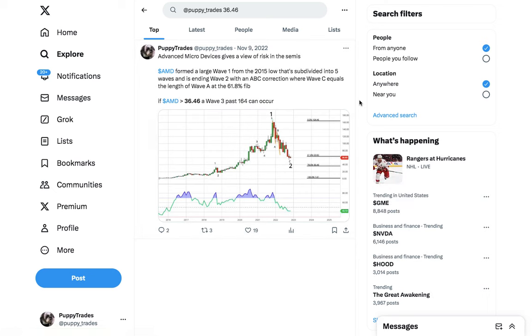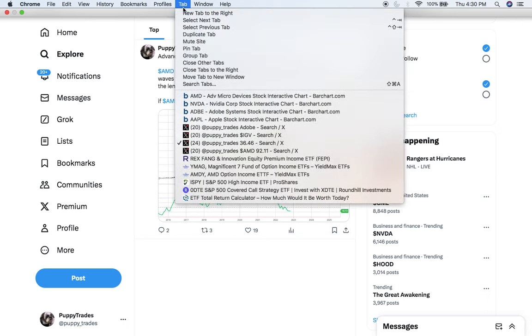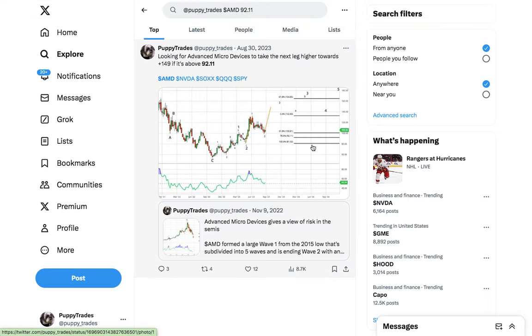November 9th of 2022, Advanced Micro Devices gives a view of risk in the semis. AMD formed a large wave one from the 2015 low that subdivided into five waves and is ending wave two with an ABC correction where wave C equals the length of wave A at the 61.8% fib. If AMD is above 36.46, a wave three past 164 can occur. Bang! But I wasn't done there. I came and updated it.